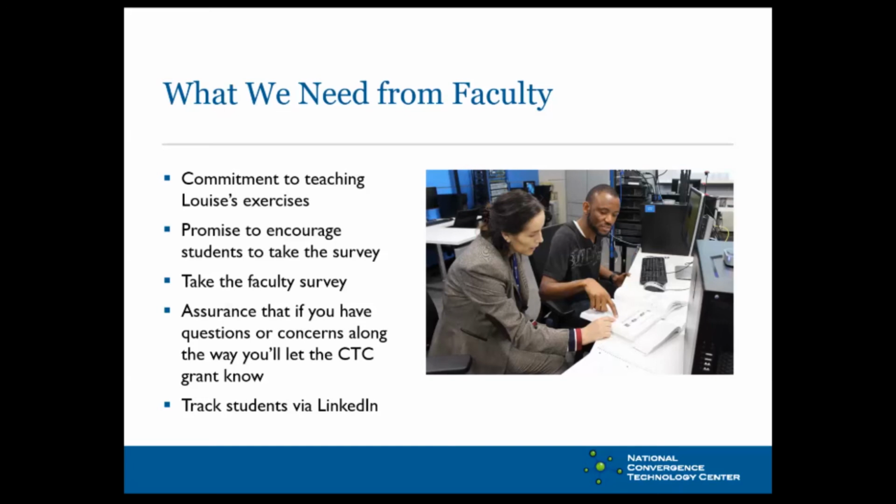2, a promise from faculty to encourage students to take the survey at the end of the class. This feedback is very important. 3, we also have a short feedback survey for faculty as well that we need completed. 4, a promise that faculty will let us know about any concerns or questions along the way. There will likely be a focus group call at the end of the fall and spring semesters to discuss ideas for making this pilot project work even better.